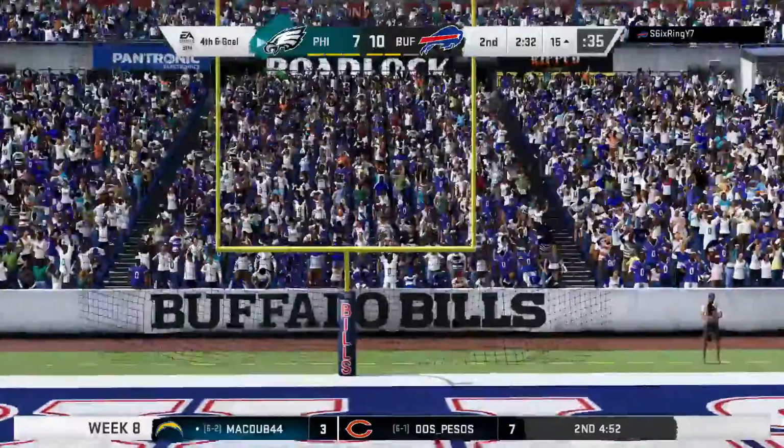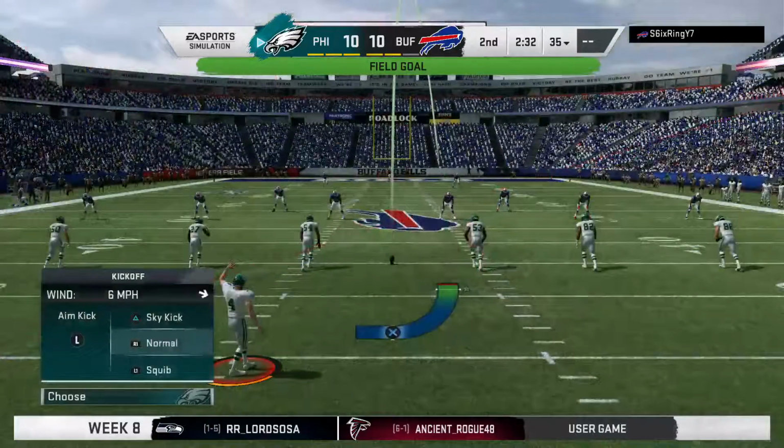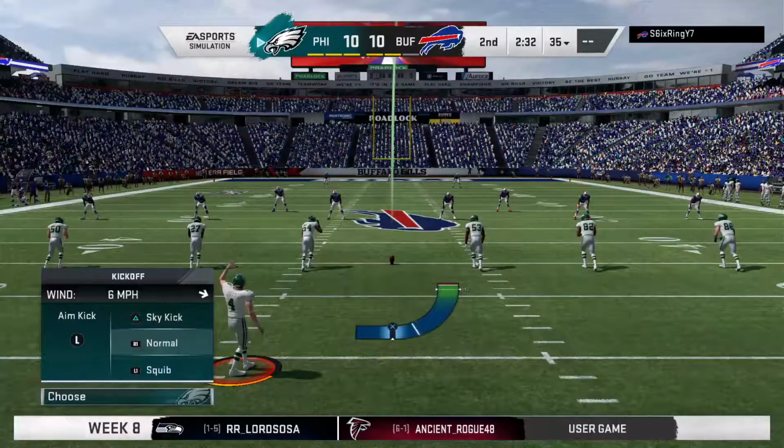And Elliott puts this one through. And that will knot us up at 10. A dozen plays on that drive that ends with the field goal.